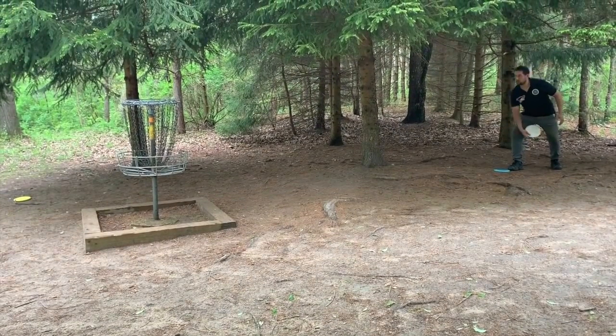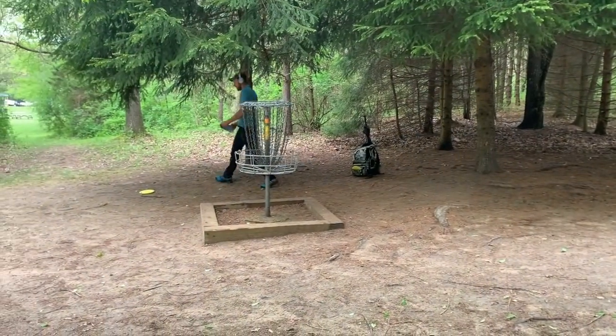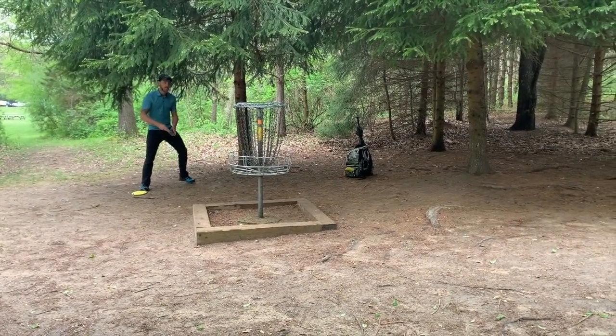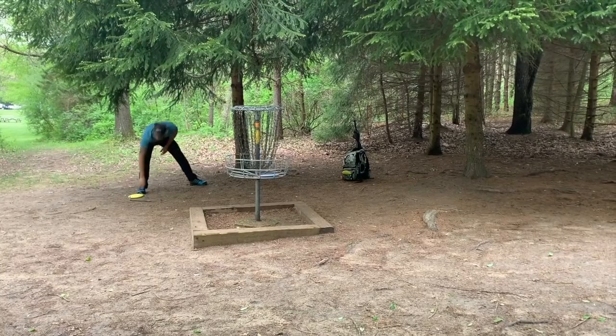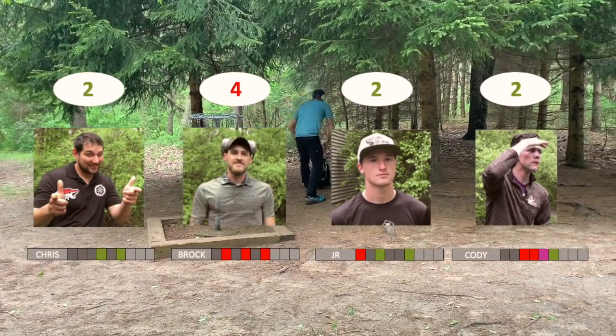It would have been really interesting to see JR, this hot right off the beginning of the round. Really could have made a run at Chris here. He could have made it more of a challenge, but things happen. You know, definitely with Oshtomo, you can get oshed. Hole 16 now.